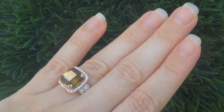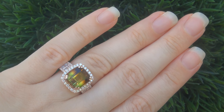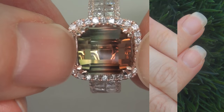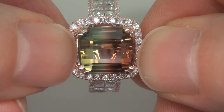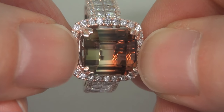This highly collectible ring comes to us from a Beverly Hills movie mogul who must sell a top-rated $3 million jewelry collection. The gemstone and diamonds were recently evaluated by GIA, which is the world's foremost authority in gemology, and both reports will be included with your purchase.